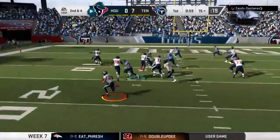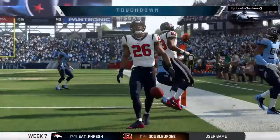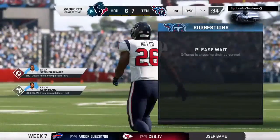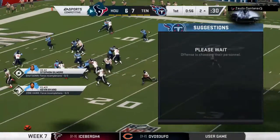On second down now, it's Miller. Lamar Miller, his second touchdown on the season, as his guys are on the board here in this first quarter.